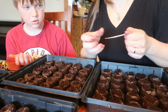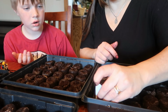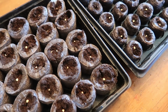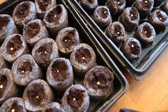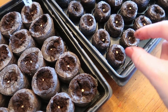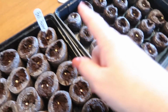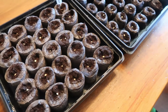All right, and super, super important is to make sure that you put in a label. Okay, so once we have a seed on the top of each one, we just read the package and whatever it says, like 1/16 of an inch to 1/4 inch, I believe is what it says here for these bell peppers. So I'm just going to push it down in, and then we'll just kind of pinch the soil over the top. You don't need a whole lot of soil for 1/16 to a 1/4 inch. We have them labeled already. Maria did that so nicely, and that is going to be it.